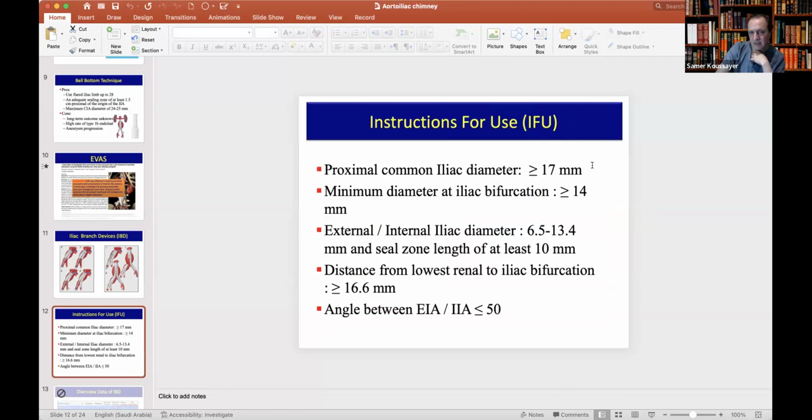This is the IFU view. This is, I think, important, guys. For the IBD, the proximal common iliac artery should be more than 17. Minimum diameter at the iliac bifurcation should be more than 14 because you have 2 stents to open. The external iliac artery should be between 7 to 14. And for the sealing zone, you need at least 1 to 2 centimeter. The distance from the lowest renal to the iliac bifurcation should be more than 16 centimeter, not millimeter, 166 millimeters. The angle between the external and internal iliac artery should be less than 50.